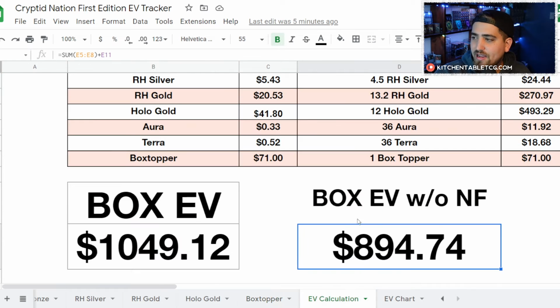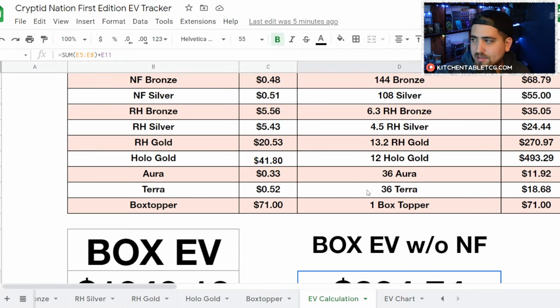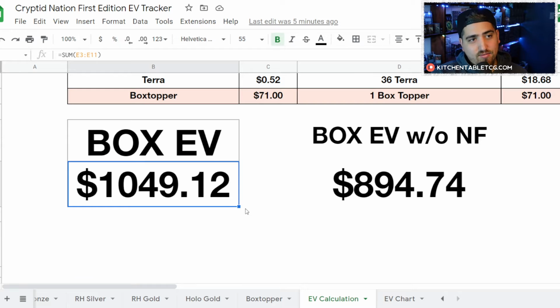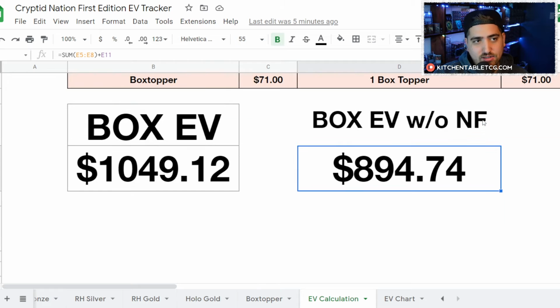So, all right, looking at your EV calculation then, this is kind of what we do here. Everything's kind of priced in. You see what your box topper is, $71. If you sell the non-foils, you're going to get $1,049 if you open the box. If you don't sell the non-foils, you're just selling the foils on average, and you're hitting the averages, you're selling for $894. If you hit a Mothman, you'd be way up. If you don't hit a Mothman, you'd be probably slightly down depending on your other pulls, but you're sitting about $894.